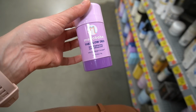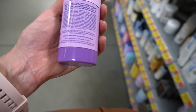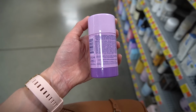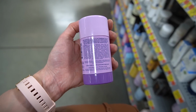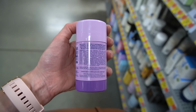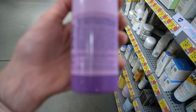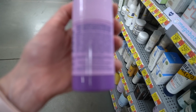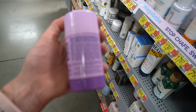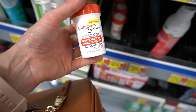Here's one aiming, I suppose, at dark underarms, the Glow DO. This has niacinamide, which is actually an ingredient I do recommend for underarm issues because it's so versatile and typically well tolerated in contrast to glycolic acid. Shea butter is nice and moisturizing, so is coconut oil. So all of those things are going to cut down on friction and irritation that aggravates hyperpigmentation.